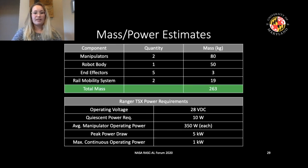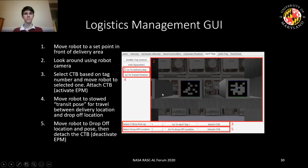This slide shows the breakdown of our overall system mass as well as the power requirements for the Ranger TSX robot. Our current best estimate for mass is approximately 263 kilograms. As for power, the Ranger TSX system operates at 28 volts DC, with a peak power draw of 5 kilowatts and a maximum continuous operating power of 1 kilowatt.